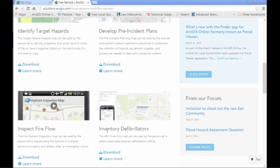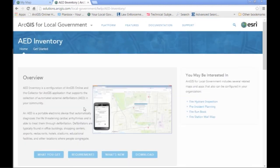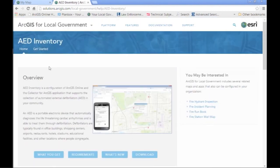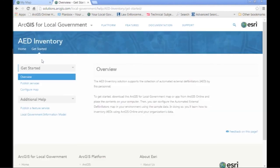We have a new one in here for AED inventory, and I want to learn more about that one, so I'm just going to click on this link, and here is the help. It's all online help. It's well organized, so you can see what it's all about. It tells you what you get, what the requirements are, what's new, and how you download it, and it also gives you information on how you can get started. This one in particular is very similar to the one that John just showed you on home inspection, as it's now available, so you can download this and start locating where you have AEDs.